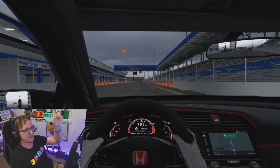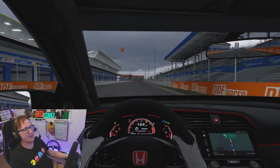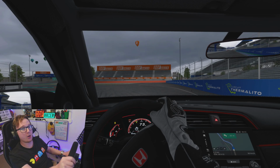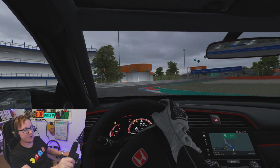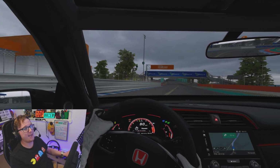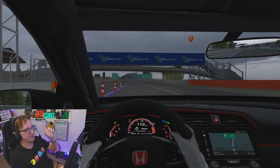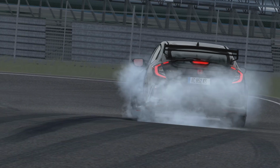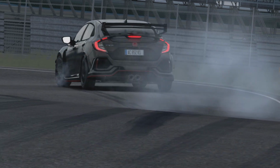But the electronics that I just mentioned, particularly the ABS, are an absolute lifesaver. You can just mash the brakes and you're never going to lock them up in a big cloud of smoke, which is quite easy to do with the ABS turned off around here, particularly over the bumps and the undulations. It's so easy to snatch a front brake, get this big cloud of smoke, and then you're just going straight into the wall.